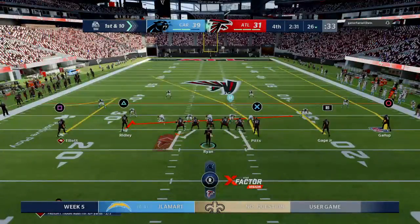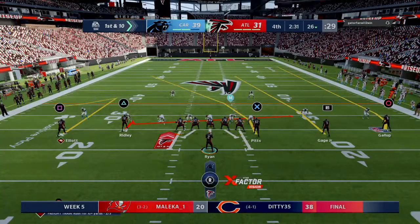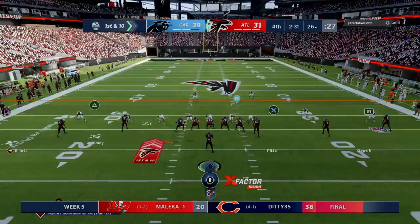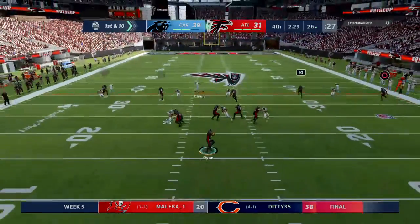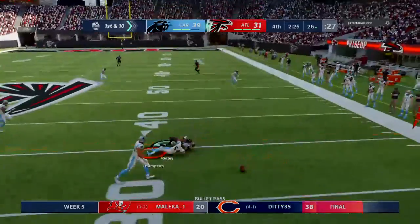About set to begin their next drive, the Falcons offense at the line. There's still plenty of time here in the fourth quarter. In just a one-possession game, down 8. They'll be looking for the touchdown and two-point conversion. A field goal here on this drive does very little at this stage.